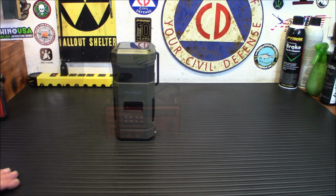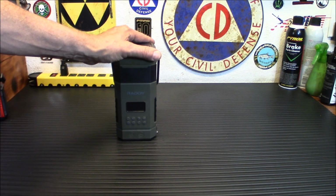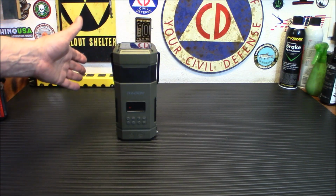Now, this guy here is pretty much an all-in-one tool, all right? The Raddy SL10 is a camping lantern, emergency radio, Bluetooth speaker, power bank, and it's all in one sleek package. It has an IPX6 rating, very durable materials, does feel like it's very well made, and it's perfect for any kind of emergency situation or even a camping trip.